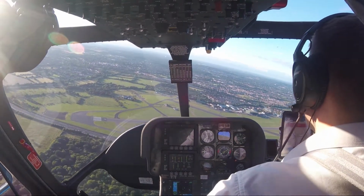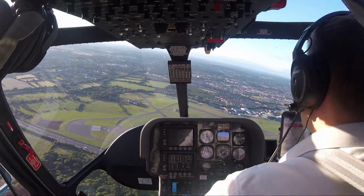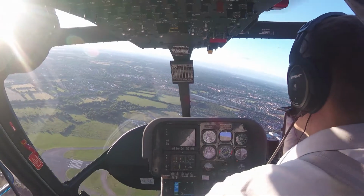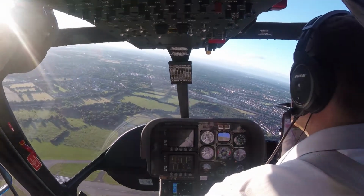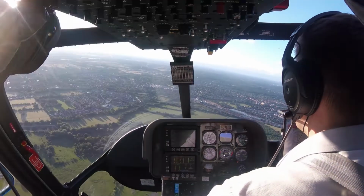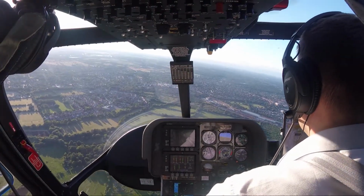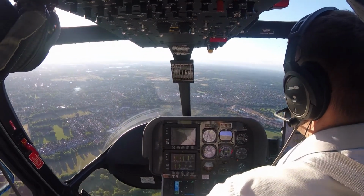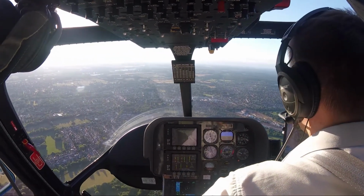So passing Northwood, we're then tracking northwestbound. There is a line of fields that runs all the way out of the zone. Coming the other way, it's a little bit easier. There's a few little roads you can follow, but essentially you're just avoiding all the built-up areas.